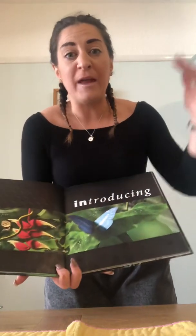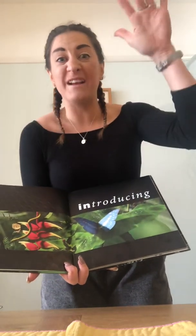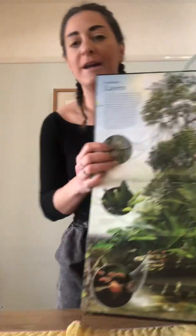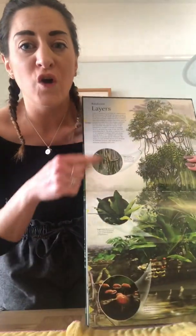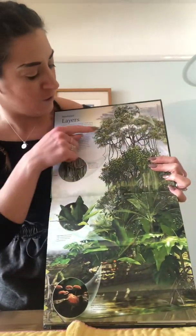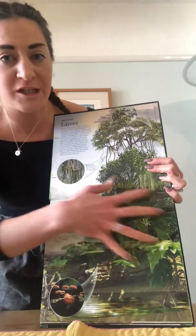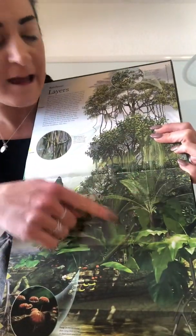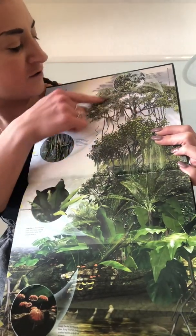Now remember, we said that jungles have lots of greenery, lots of green trees, but they also have water because it rains a lot, doesn't it? And that helps with some of the animals that live in the jungle. So straight away I am seeing lots of green. So I've got like the bushy greens at the bottom. Can you see those leaves here? Then coming up to the trees.